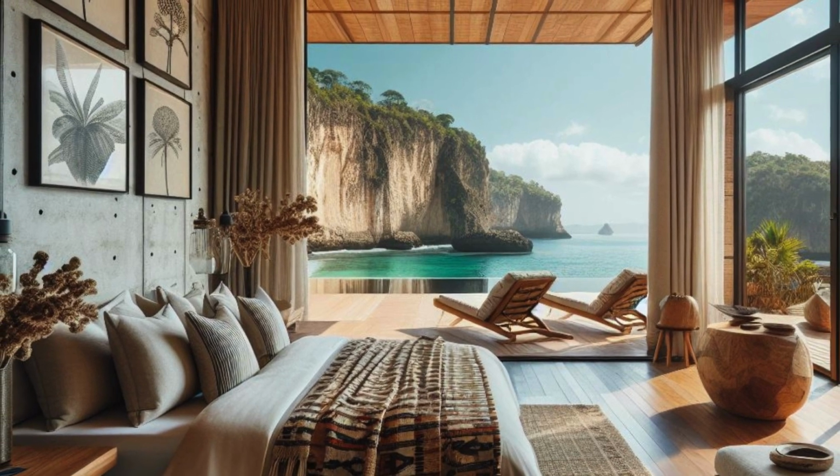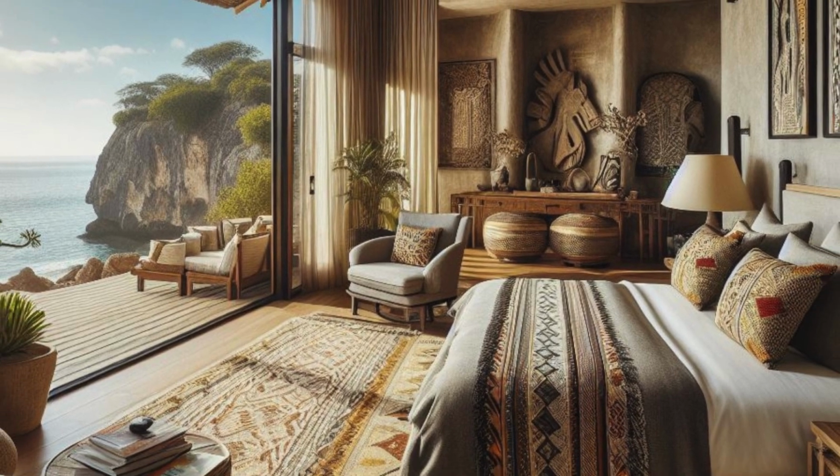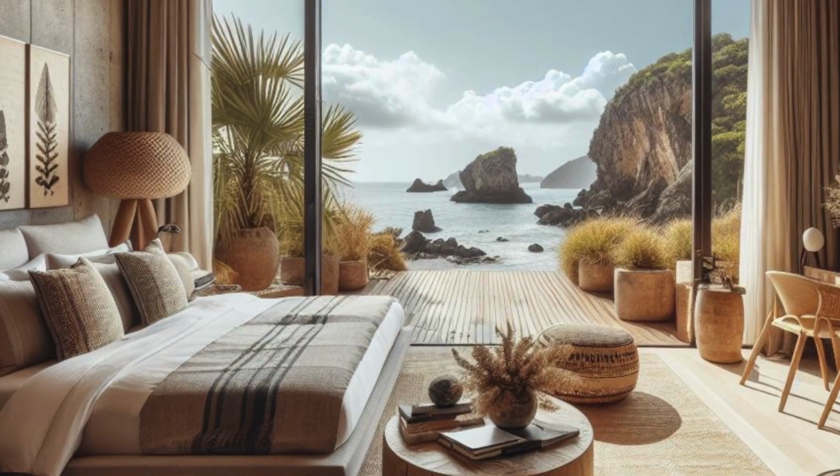You know, we talk a lot about decorating the living room, the dining room, but what about the bedroom? It's a whole different vibe, right? Totally. You want that sanctuary feeling where you can relax and recharge. Exactly. So maybe not as bold as the living room.